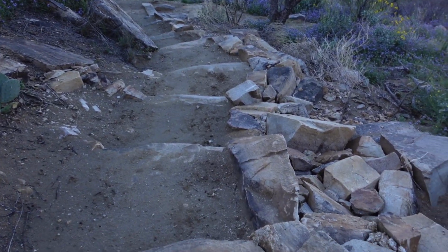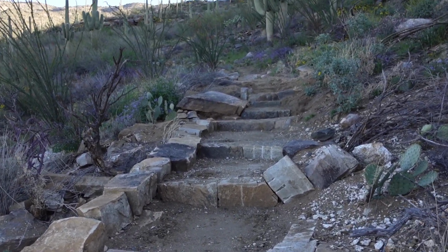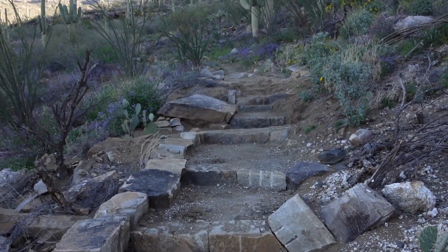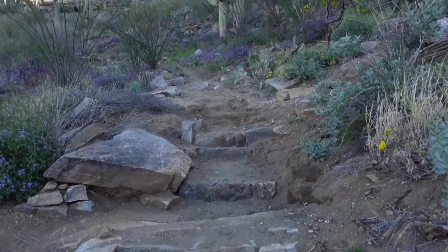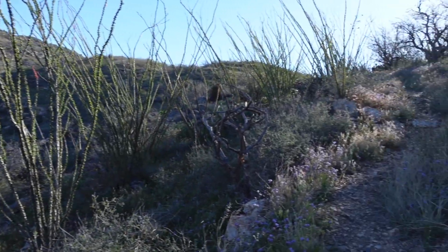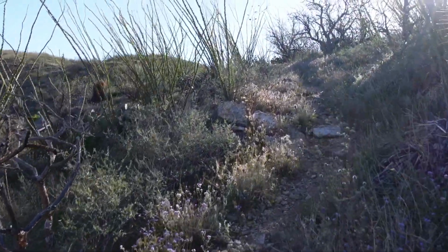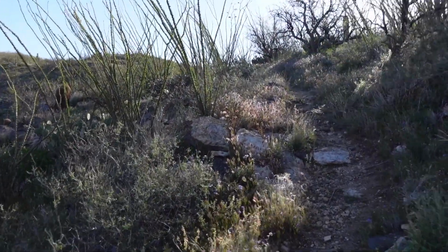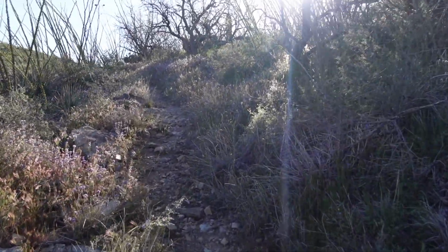Whenever I see the trails with the nice steps and all this stone moved around, that's a lot of work. So thank you to the trail maintenance crews that are out here building stuff like this. Definitely a steep, grindy uphill. It's not super steep, but it's steep enough. It's gonna be even worse once we hit like high noon and it starts really warming up.